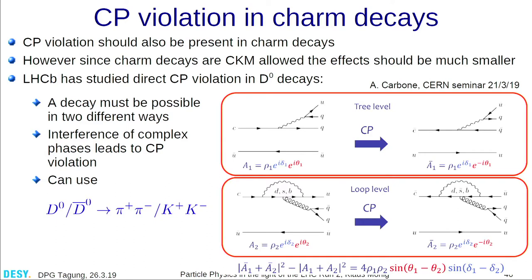What is completely new now is CP violation in charm decays. CP violation was discovered in the kaon system. Then, since a long time, it's been seen in the B system. However, there should also be CP violation in charm decays, but it is much smaller because the decays are CKM allowed. So the charm has just much less time to violate CP.